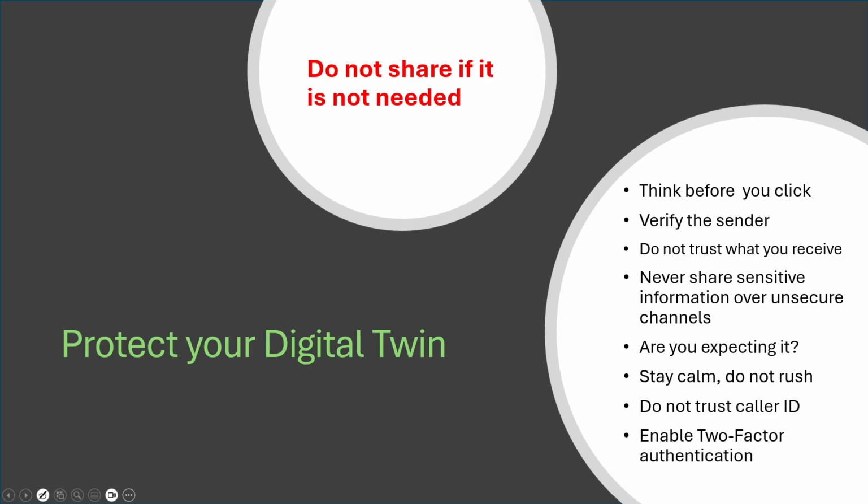Okay, so let's discuss how you can protect yourself against phishing attacks. First things first, do not share what's not needed. Always be careful about what you share on social media, over the phone, or on any other platform, especially if you are planning to make large financial transactions. Attackers use what you share to build a profile on you and target you. The more you share, the easier a target you become and the more accurate their attacks will be, making it even harder for you to detect them.